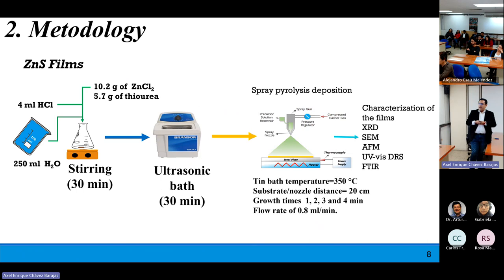As a methodology, first we synthesize zinc sulfide films without extract, and the methodology is as follows in this slide.